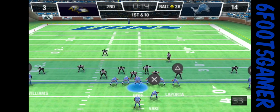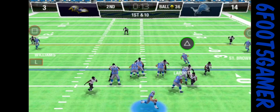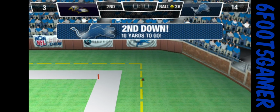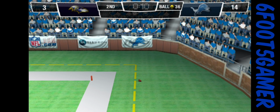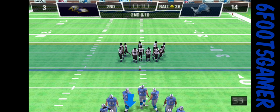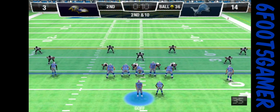Set. Red 25. Here comes the heat. Don't throw it off. And the pass falls incomplete. Number 14 was his intended target. This is a time to look down the field. Look for your guy to find a hole in the defense and get him the ball.